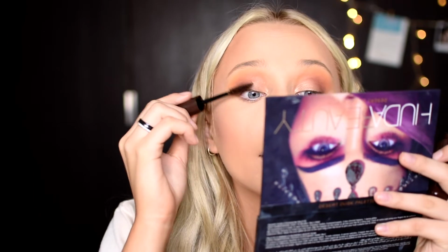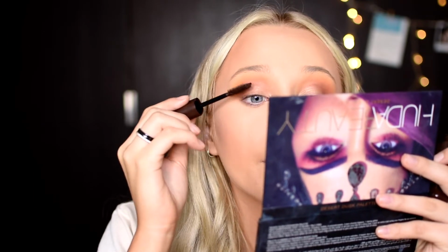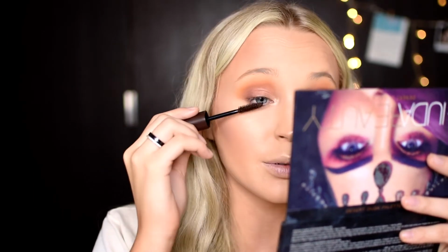So for mascara, I have the Kiko Smart Color Mascara in the shade 04, and this is a brown mascara. I've always wanted a brown mascara, but I've never bought one for some reason. And I saw this one and I thought, you know what, I'm gonna give it a try. Because I feel like on a day-to-day basis, black looks a little bit too intense for me.